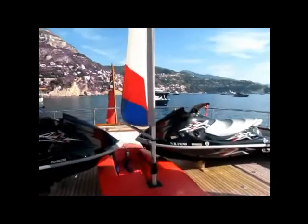Let's have a look inside. Because we're MCA compliant, we also have redundancy on here. We have a 24-volt backup system. I think it doesn't really show because of the sun right now.